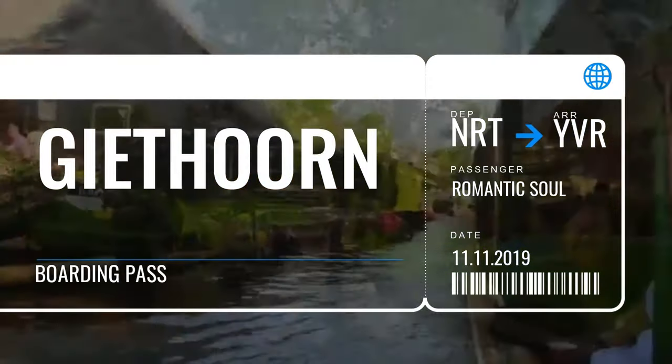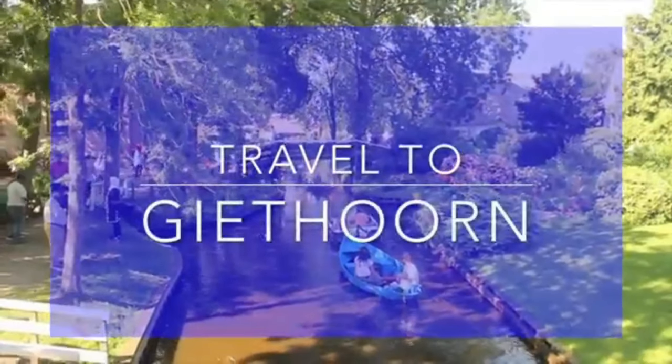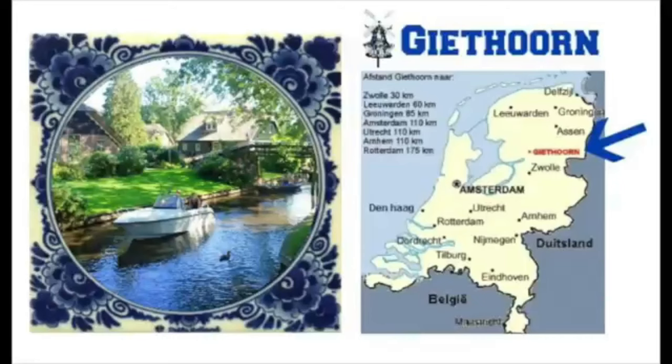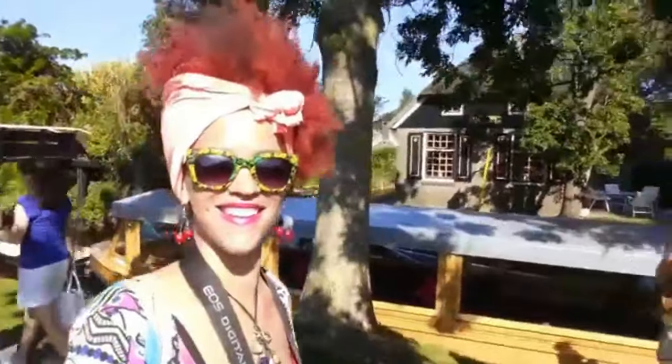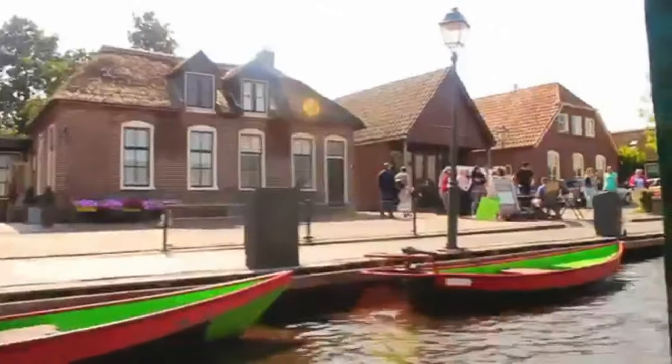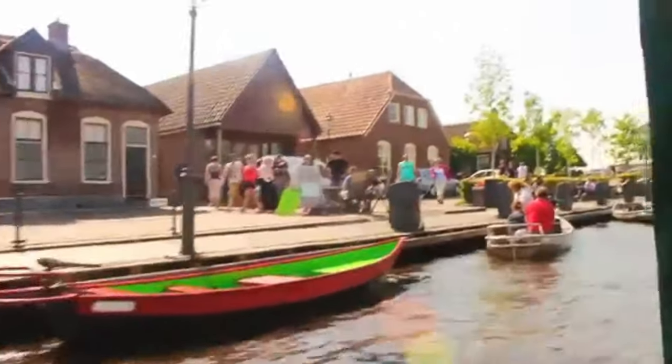I heard about Giethoorn, Holland's little Venice, from two Airbnb guests from Taiwan. Giethoorn is located in the north of Holland and is 2.5 hours from Amsterdam and Rotterdam by train, and once you get there you need to take the bus. I'm surprised I never heard of it before, but then again I don't do that much traveling in Holland.